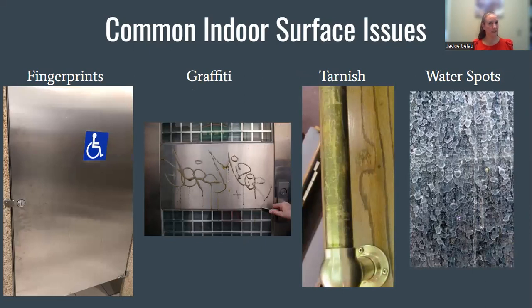Graffiti, while it's sometimes an outside problem, more often than not it's an outside problem. It also happens inside, especially in large public spaces, and we'll talk about that. Tarnish is common on handrails and any kind of metal that's not cleaned often.